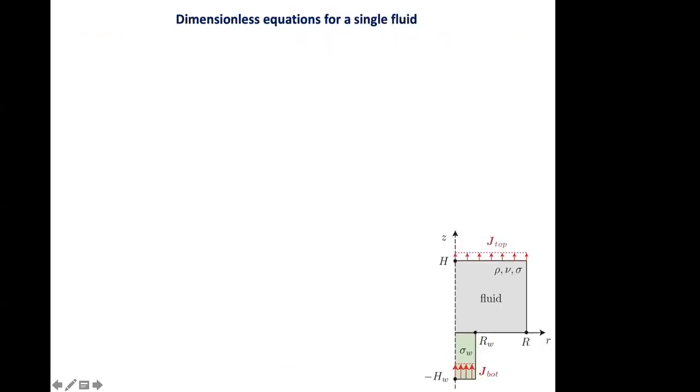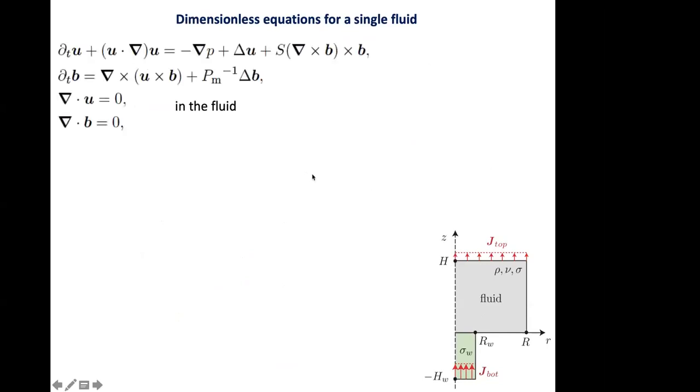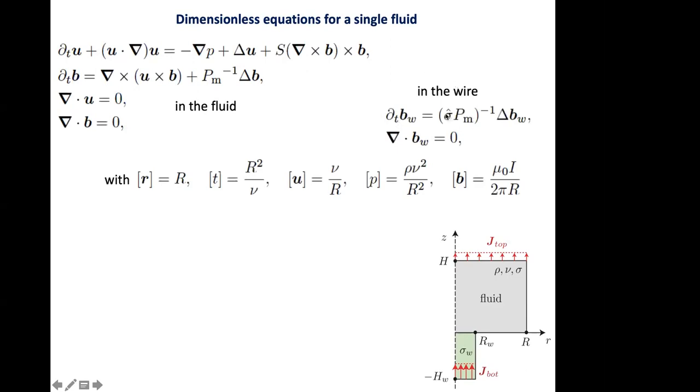And then we focus on that, and we use some dimensionless equations which are written here. So in the fluid, you have the magnetohydrodynamics equations, for which you have U the velocity, P the pressure, and B the magnetic field. And here that is a Navier-Stokes equation with the Lorentz force on the right. And then for B, you have the magnetic induction equation in the fluid. And for the wire, you have no velocity, of course, but you need to integrate the magnetic field inside the wire. And so I'm using these units here, just like Miller or in the Davidson book.